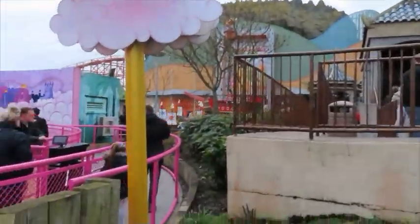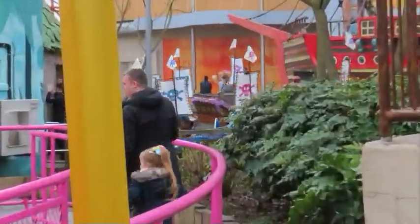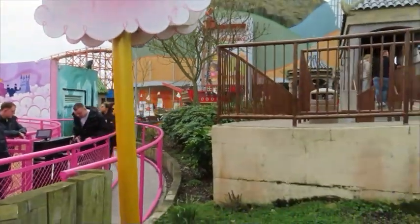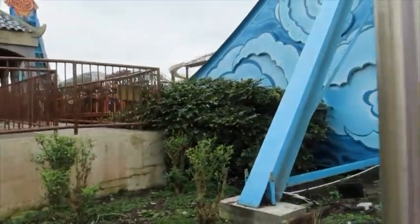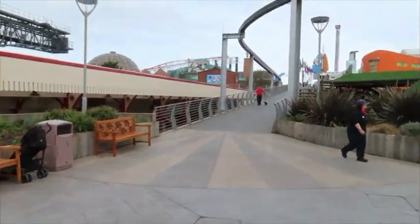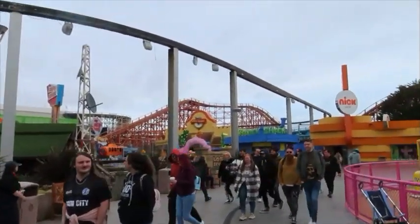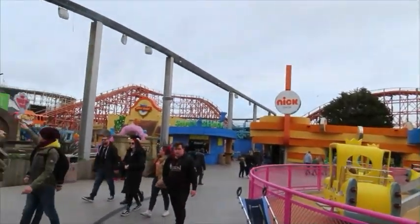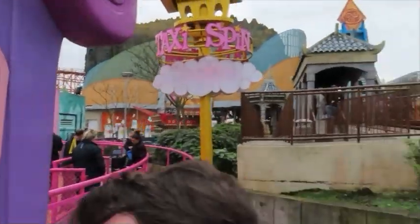Of course, you've got Sky from Paw Patrol. Let's give you a good zoom in. There you go, there's Sky. Of course, you've got other characters down here in Nickelodeon Land as well. Of course, it is a day 2 vlog. It's pretty quiet around here. Nick Streak as well. Everything's just walk on basically.